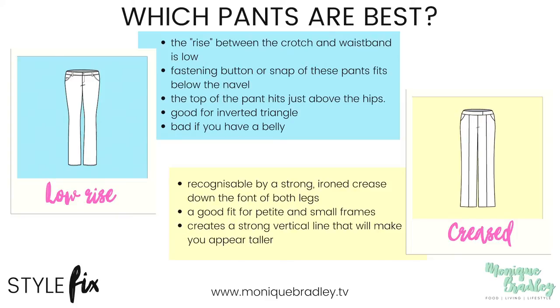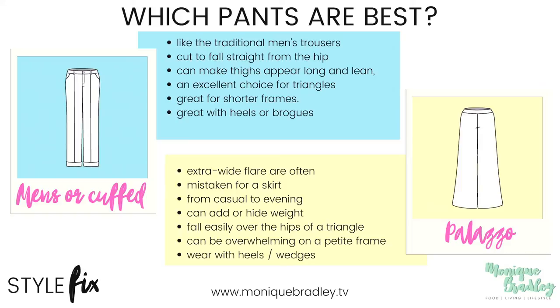Awesome. And then we've got the crease pants, recognised by a strong iron crease, as Monique mentioned, with her black and white with the dash of pink pants, down the front of the leg. It can be a suit pant, a good fit for petite and small frames, and it creates that strong vertical line that will make you appear taller, and we all want that. We do, don't we? Fabulous with heels. I'll tell you what, pointy toe shoes with those, gorgeous. Classy.